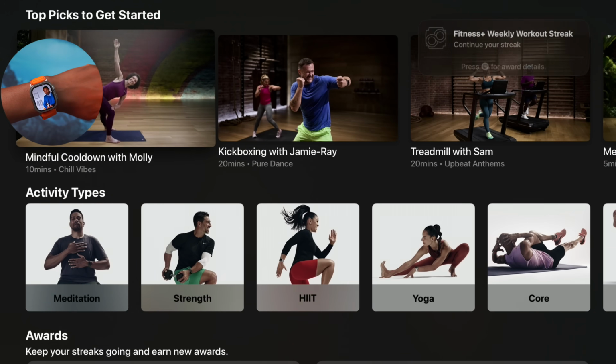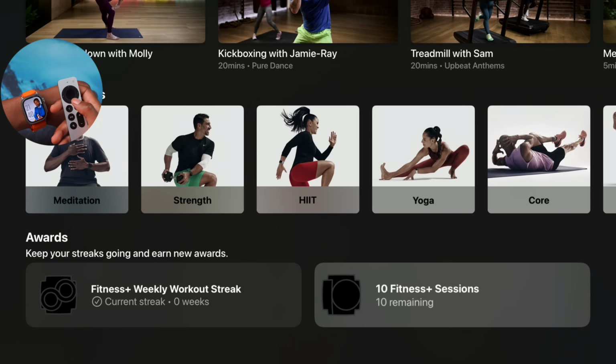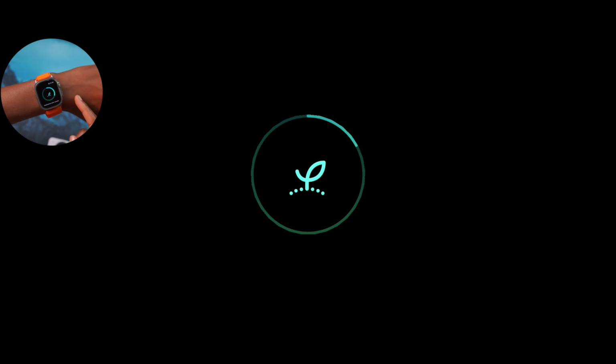And it doesn't end there, because Apple is continuously updating the Apple Fitness application on the Apple TV, and it makes it so easy to begin. And you can see, for example, if I was to do meditation, it automatically triggers my Apple Watch, and I can control it and say play meditation, and right here you can see it's synchronizing with my Apple Watch, and now I'm listening to the audio, and I can follow important metrics such as beats per minute and duration on my Apple Watch, while I follow along in this video and do the different tasks that I'm asked to do.